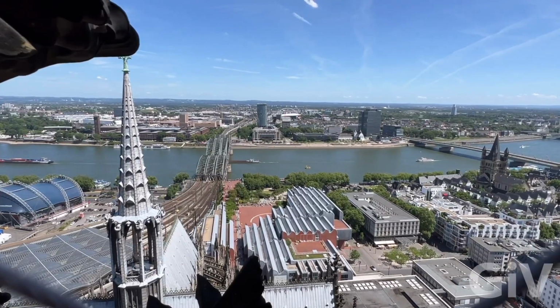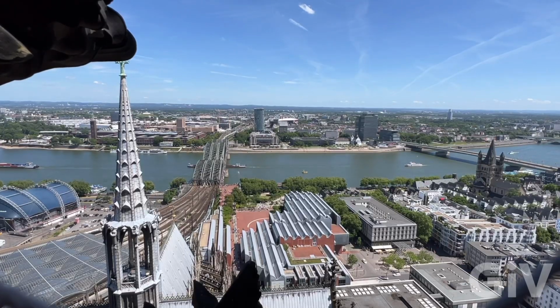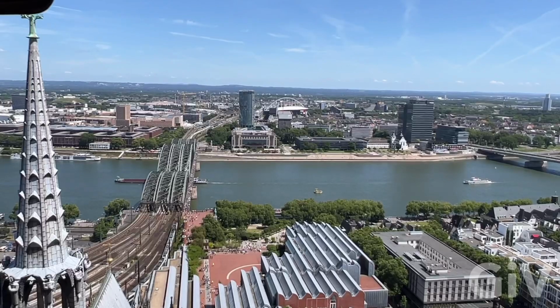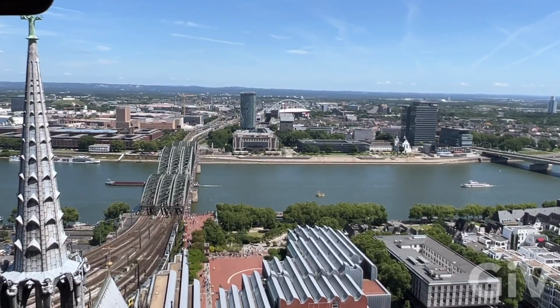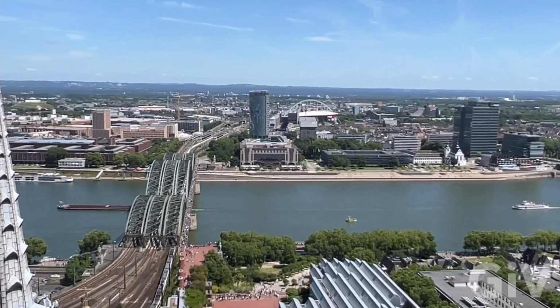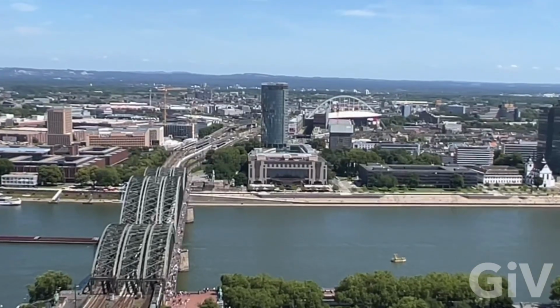Here you see the Rhine River, you see the Deutzer Bridge. And there's a little fun fact. You see that hotel in the background right there? This is where Arnold always stays. I see it on his Instagram pictures. He's taking a picture of the Kölner Dom all the time. This is right there. Unbelievable. This is fantastic, Arnold. Hopefully one day I stay there as well.